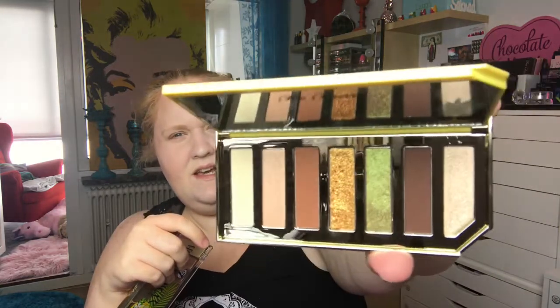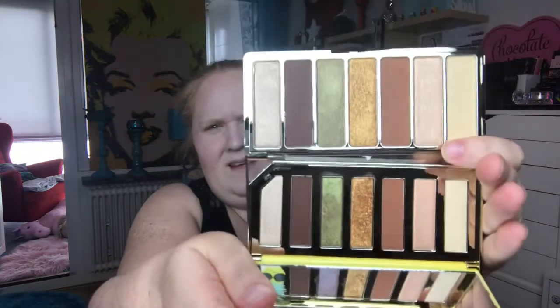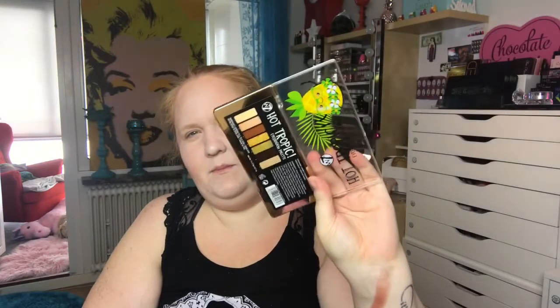Today, as you may see in the title, I'm going to compare these two. I have not used either one of them. This is the Too Faced Sparkling Pineapple Eyeshadow Palette, and it smells so nice. It looks like that. And then I bought the obvious dupe, Hot Tropic from W7. It looks like that. Let's see if I can hold them up at the same time. So they are obvious dupes. There even is a pineapple.